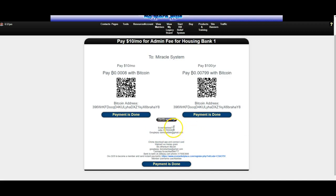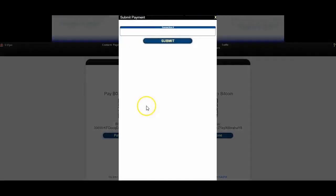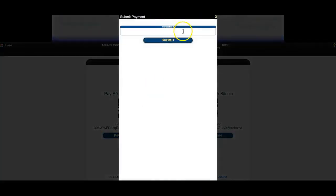Okay, so if you were to do a credit card, what's going to happen is you're going to click this button right here and it's going to ask you for your payment information. And as soon as you pay, okay, it is actually going to take you to who to pay. Okay, now if you pay with Bitcoin, you will have to click payment is done. Okay, and you will put your transaction ID.